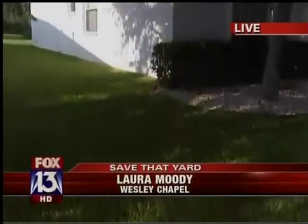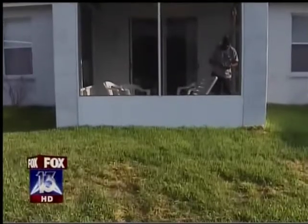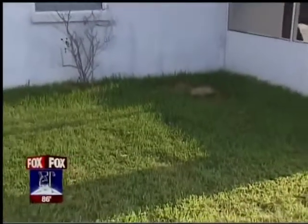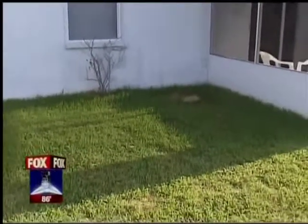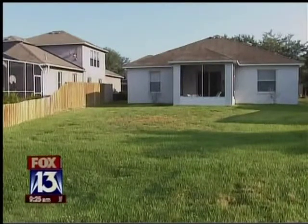All right, I want you to take a look. It's not horrible, but it's not great. In fact, this lawn was so average it won a contest. That video was shot earlier this week. Today, that home looks just a bit different. Oh boy, does it ever. Laura Moody is out in Wesley Chapel with that story this morning. Laura? Good morning to you, Tom. And you hit the nail on the head.